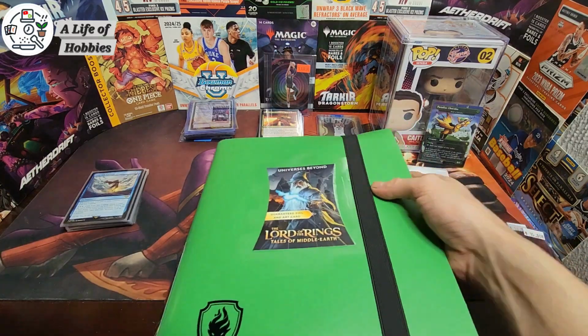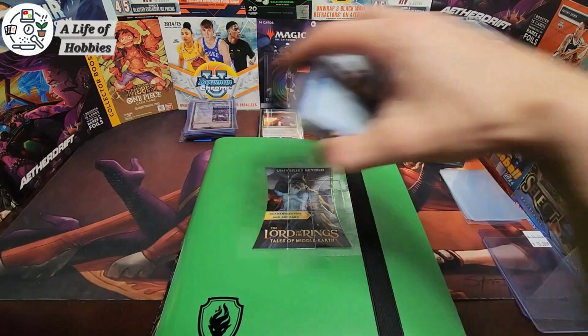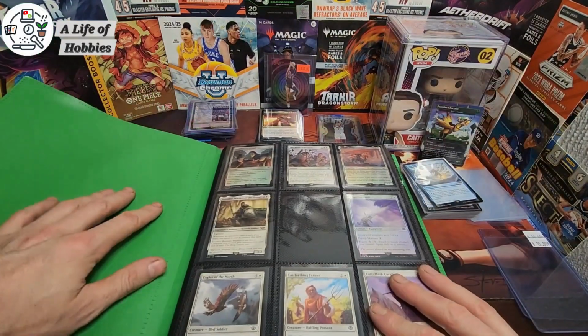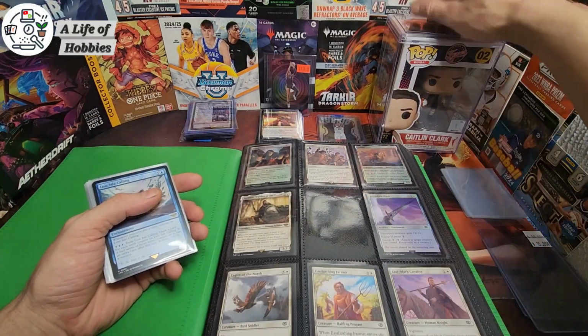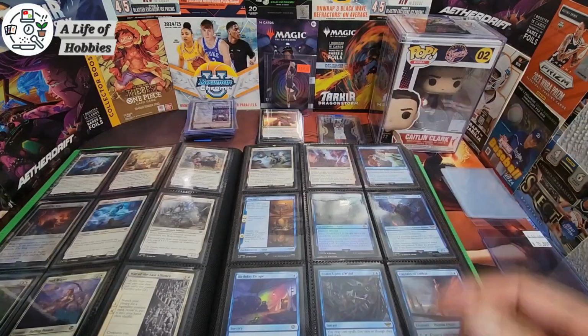We got the Lord of the Rings, and I'm going to shoot this at normal speed, but I'm going to fast forward through it during the post-edit. So sit back, enjoy as we put these cards away here today. The Lord of the Rings. So that's Dawn of a New Age, is the one white one missing there. And then was it Gandalf the White, I believe, missing there.